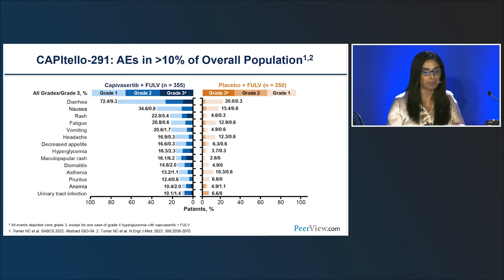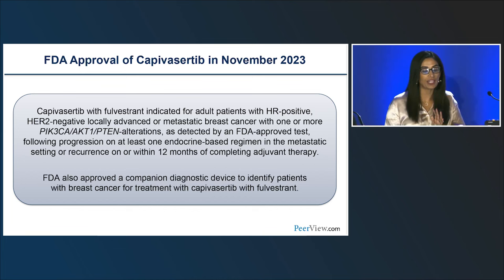So as I was saying, the FDA approval is for patients with HR-positive, HER2-negative, locally advanced or metastatic breast cancer with one or more PIK3CA, AKT1, or PTEN alterations, and the companion diagnostic that was approved with this regimen by the FDA was the FoundationOne tissue-based assay.